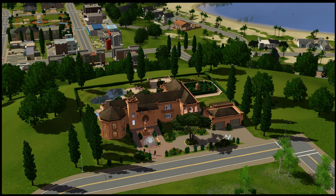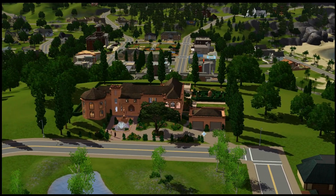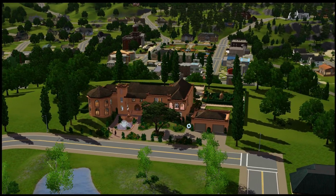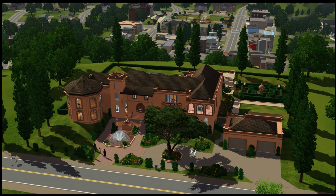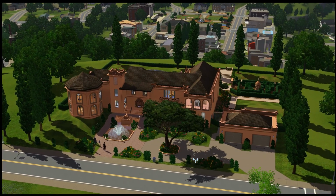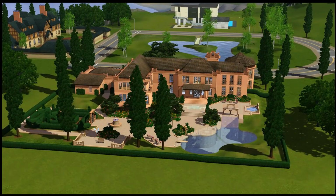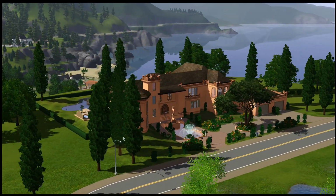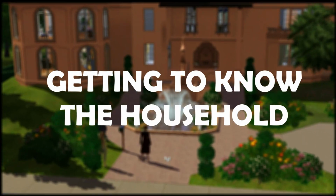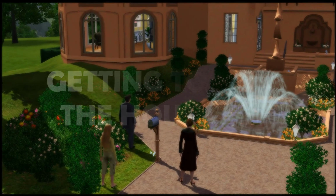So for the first episode, I did mostly the exterior, and every time I look at it now, I'm getting hungry for ice cream with some melted chocolate on top. That's the feeling, the vibe I get from the exterior. So yeah, that's for the exterior. Here is the back. It's going to change a tiny bit with this episode, but mostly I'm going to do the interior.